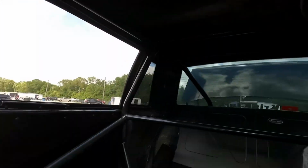Starting off in second gear, really crappy 60 foot, went like a 1.49 60 foot, which should have been 1.35. So I mean, right there, we're almost into the fives already, if I would have not hit the shifter like that. So I didn't make any changes. Everything looks really good.